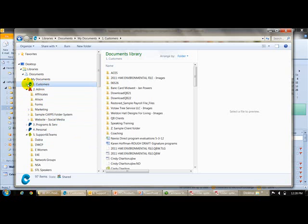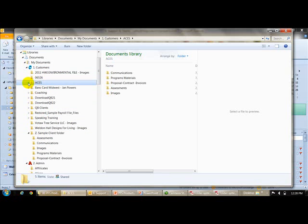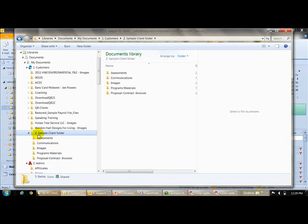Okay. Under my customers, say I have a new customer. Okay, so I've got one customer. You can see my customers all have the same kind of structure. It might change a little bit, as some people might not have any images, or some people might not have assessments. But if I can build the structure to what the majority will have, then you would save it here as I've saved it Z sample, so it falls to the bottom of my list.